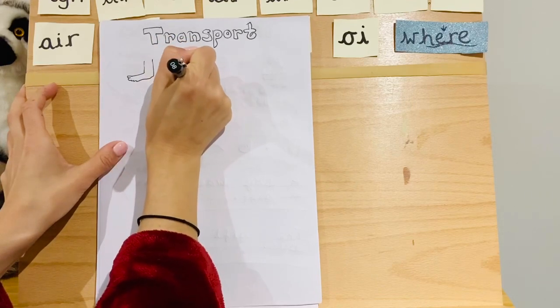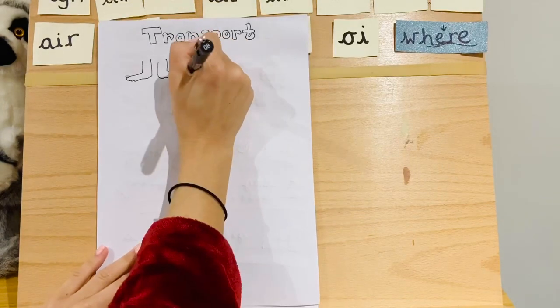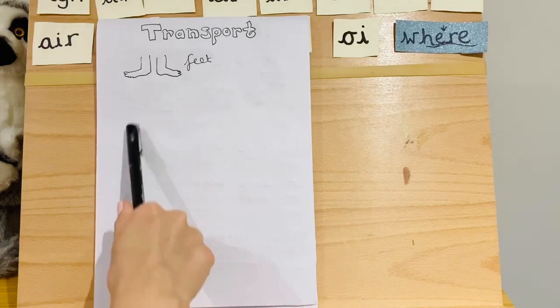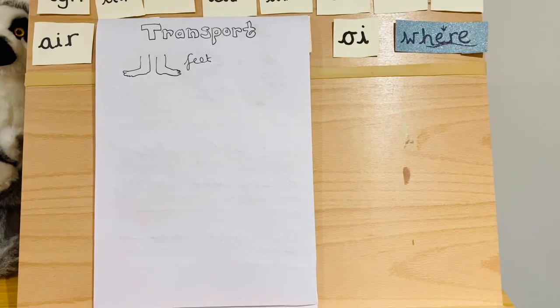Oh, that's a funny foot that I've drawn. You could draw them with shoes on, but feet are a method of transport. That's a very simple one. What other ways do we use to get from one place to another? Say if we had to go all the way from Manchester to London. What could you use to get from Manchester to London? Have a think. And what I'd like you to do is write down or draw, like I've done, any methods of transport that you might be able to do.